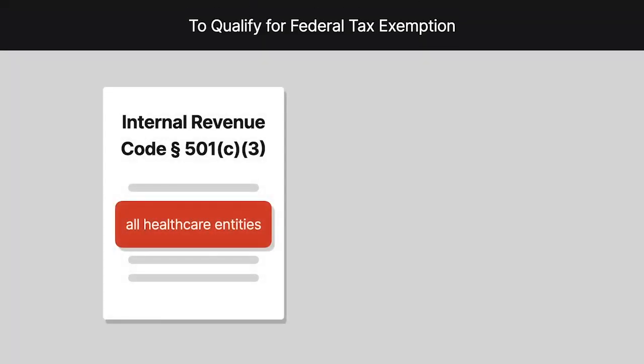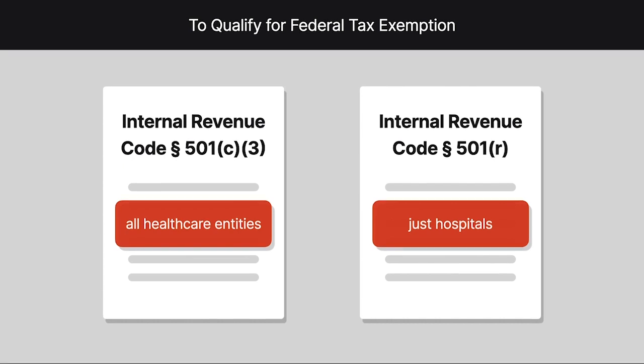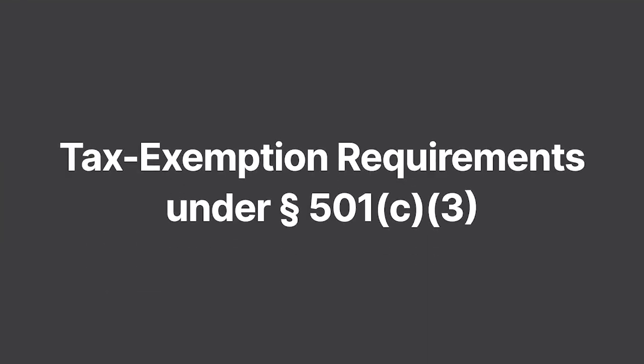To qualify for federal tax exemption, a healthcare entity must satisfy the requirements set out in Internal Revenue Code Section 501(c)(3). If the entity is a hospital, the hospital must also satisfy a second, overlapping set of requirements in Section 501(r). We'll start with Section 501(c)(3)'s tax exemption requirements.